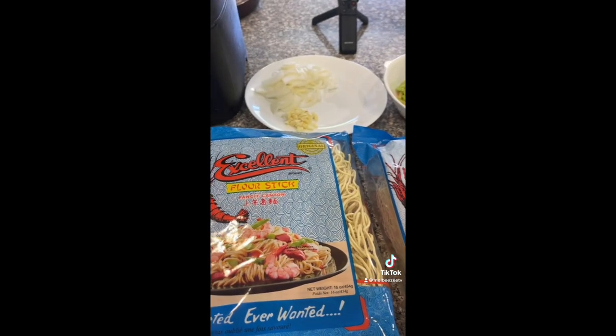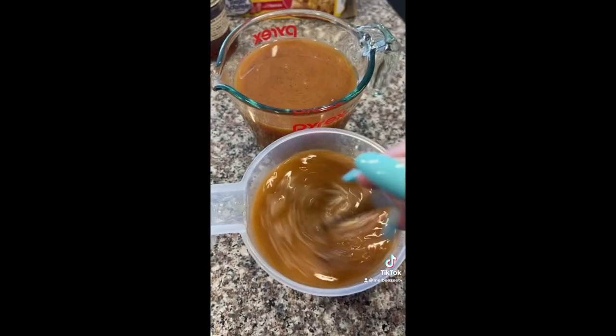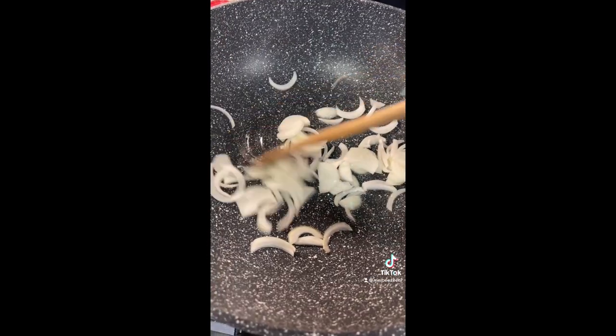Guys, today I'm showing you how to make pancit using the Mamacita's pancit mix. So you can use bihon or canton noodles. Each packet needs to be dissolved in 2 cups of water. So I'm using 2 packets here.